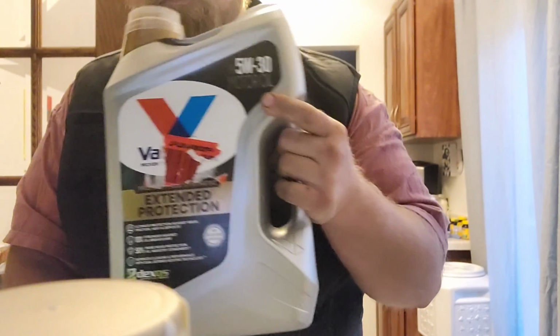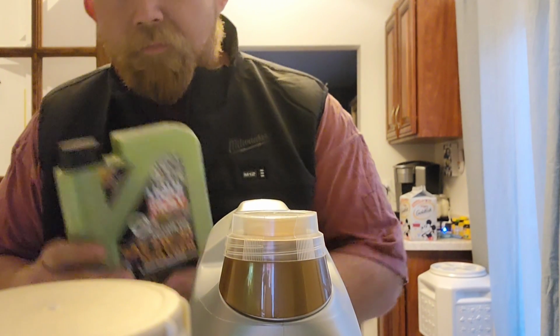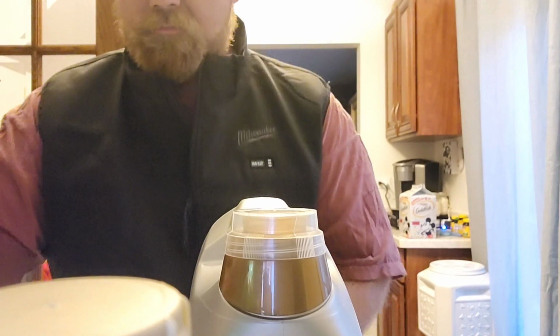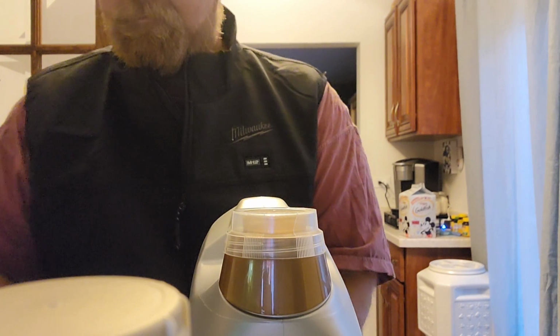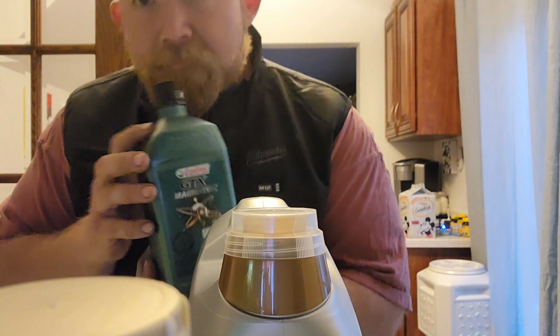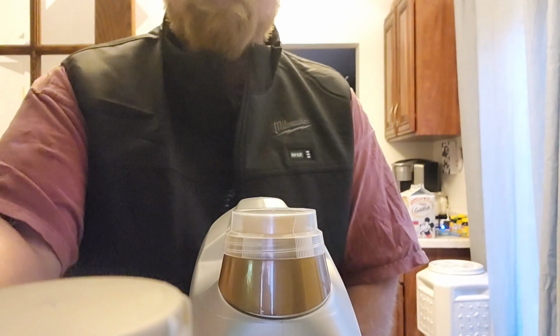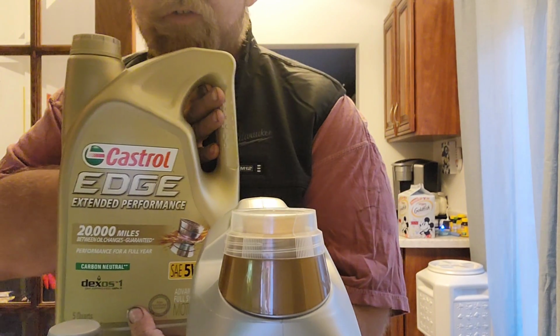All right, so the oils that were chosen, the five most voted overnight last night, were Valvoline Extended Protection, Liquid Moly Molygen, Mobil 1 Extended Performance, GTX Magnatec, Castrol Edge Extended Performance.